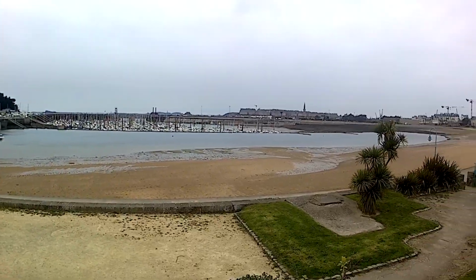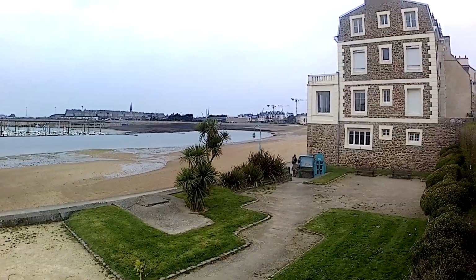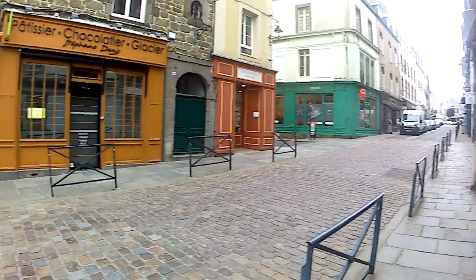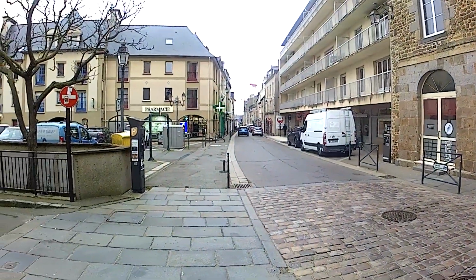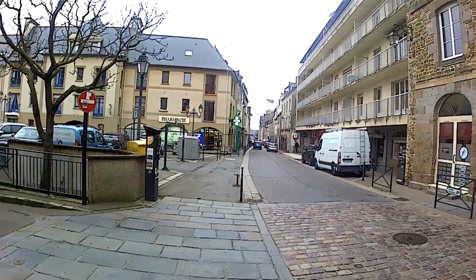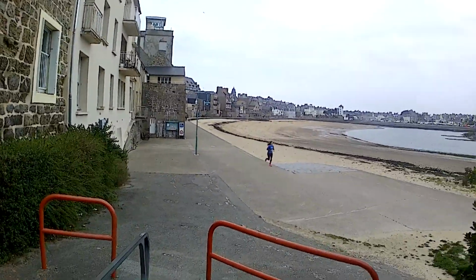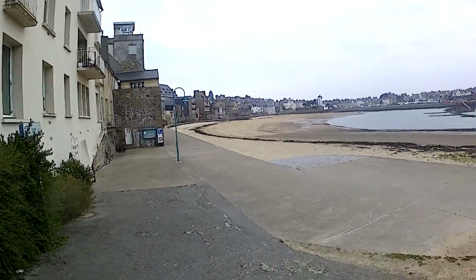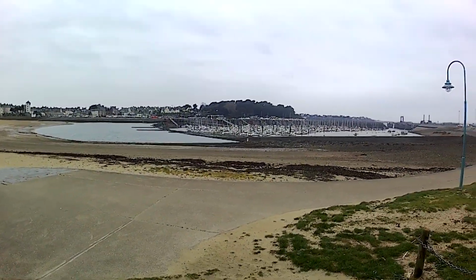Here I am at Saint-Malo, the funny little beach above the port, and a very deserted street on this Tuesday towards midday. See the chemist shop is still open with a flashing cross. And I come down towards this lovely little beach, this little front, and you can see the port with the forest of masts.